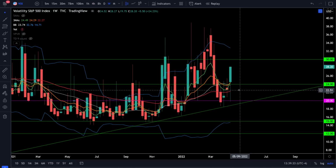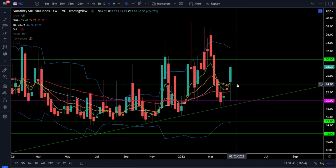And right now it looks like the VIX could be developing a bull trend on the weekly chart. So with a bull trend on the weekly chart of the VIX and the VIX trading back above 24 and likely going to attempt to break out above 30, treat the volatility with the respect that it deserves and continue to respect the possibility we slice down through critical support.